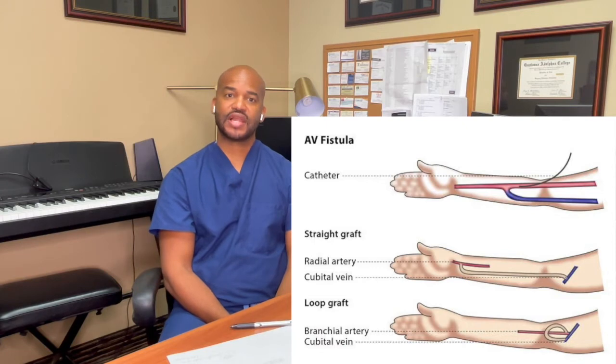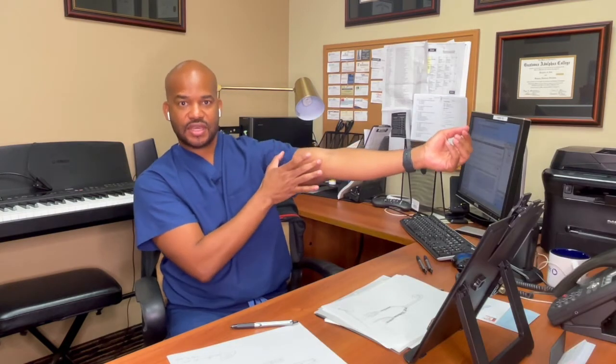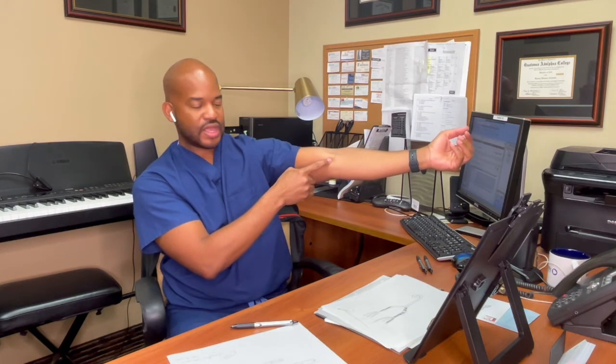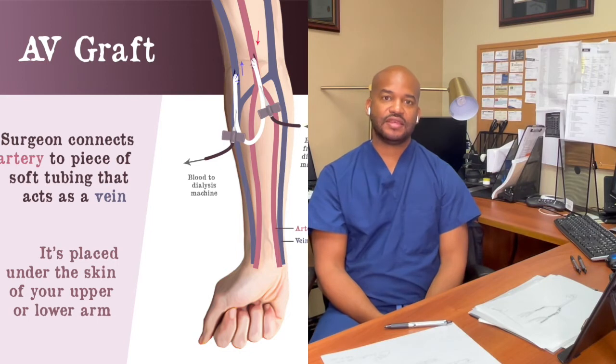If we are unable to find a vein that is large enough to create a dialysis access, then we use something called a graft. The graft works much like a vein, but what we do is tunnel your graft under your skin so that you can't see it, and we connect the graft right here to your artery. Then we connect your graft up under your arm, where we know that the veins get really large. But the graft and the AV fistula are used in much the same way.